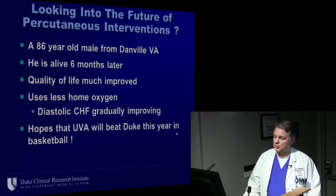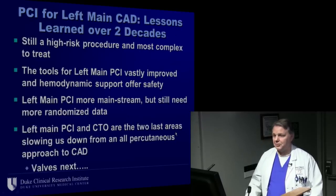Unfortunately, he hopes that UVA will beat Duke this year in basketball. We couldn't convince him of that.